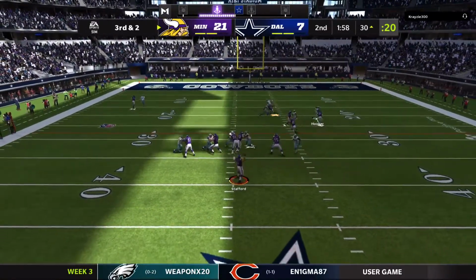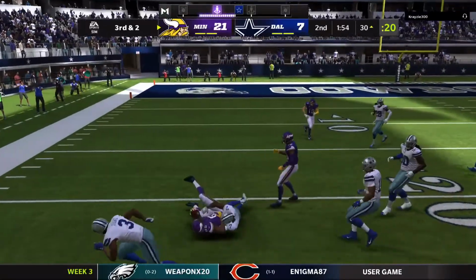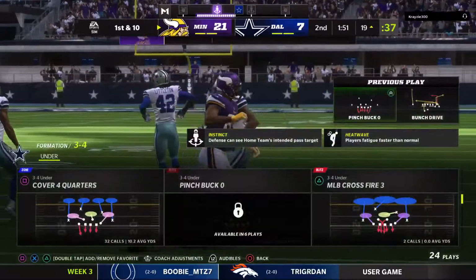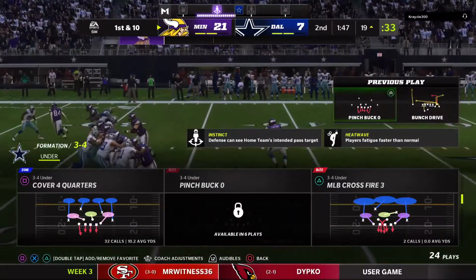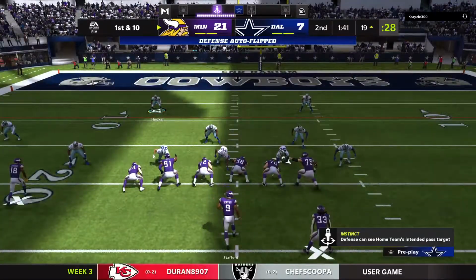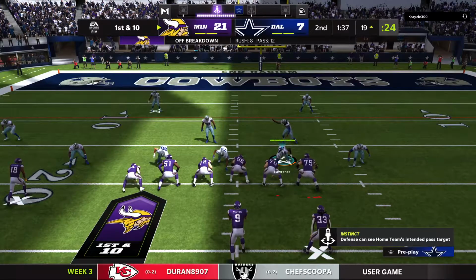Again, it's Stafford. Johnson with a completion over the middle. And he's going to have another first down here as the tackle's made at the Cowboys 19. It's a gain of 11 as the Vikings pick up the first. So here's a 1st and 10 now down inside the 20.